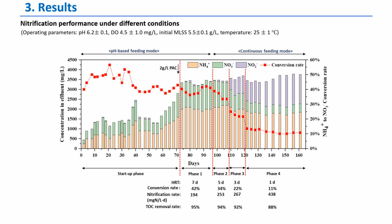This figure is showing the nitrification performance in the MBR system over the period of 160 days. During the first 96 days, including the startup time, the urine was fed into the reactor with pH-based feeding mode as typical, and the average HRT resulted in 7 days in phase 1. Then, from phase 2 to 4, the urine was fed continuously by intentionally operating at reduced fixed HRT conditions, which were 5, 3, and 1 day.